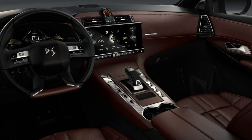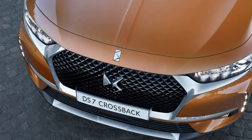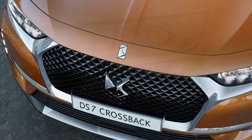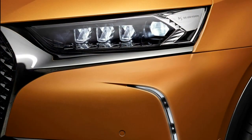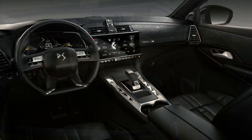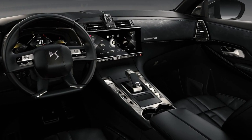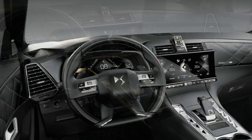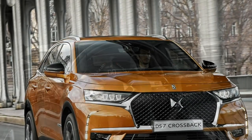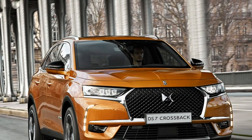2019 DS7 Crossback SUV review. This would be the DS7 Crossback, the first in a wave of six models set to fill the French premium brand's lineup by 2023. For people who hoped the marque might launch a high-end saloon in the spirit of the original Citroën DS, be patient, a low-slung four-door is arriving.